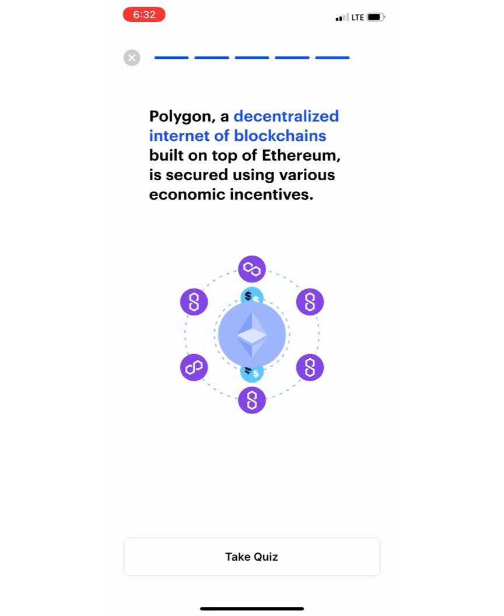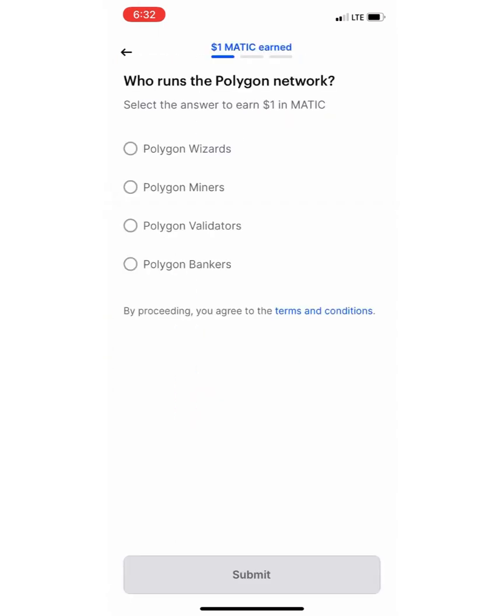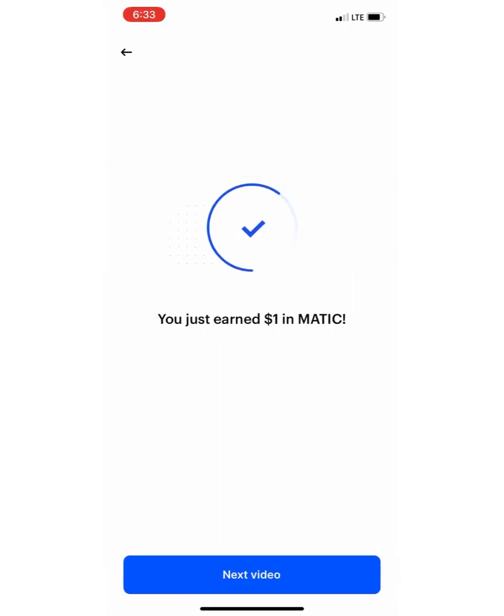A little more information, yada yada yada. Polygon is a decentralized internet of blockchains built on top of Ethereum, blah blah blah. Who runs the Polygon network? Well, I'd say the Polygon validators run the Polygon network. And I just earned another $1 in Matic.